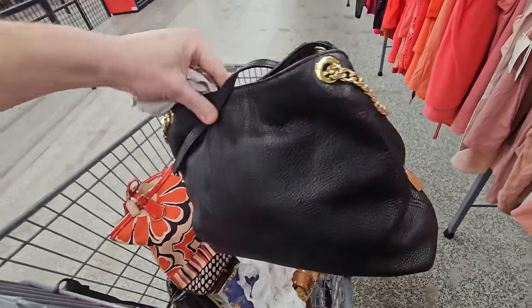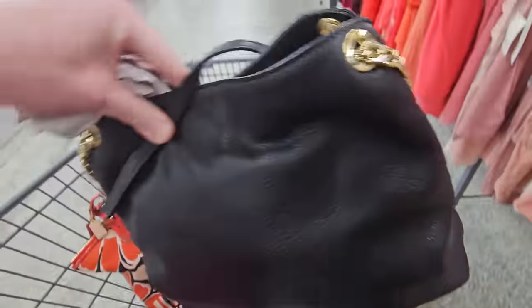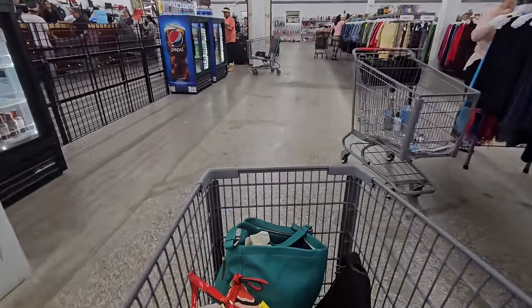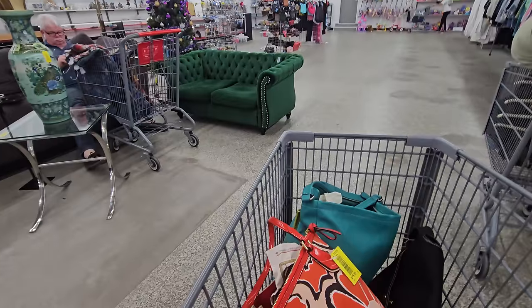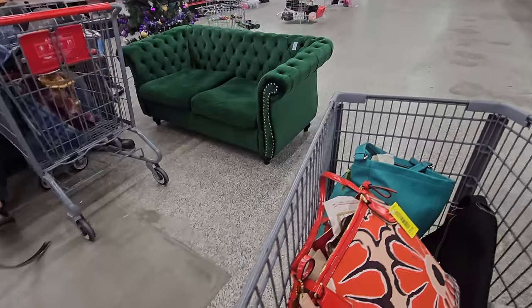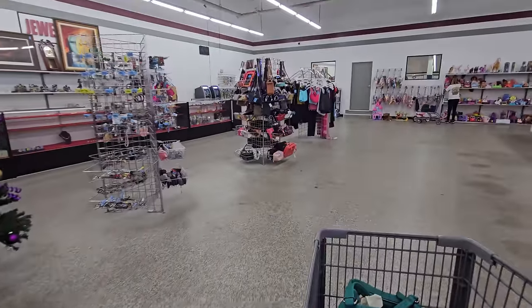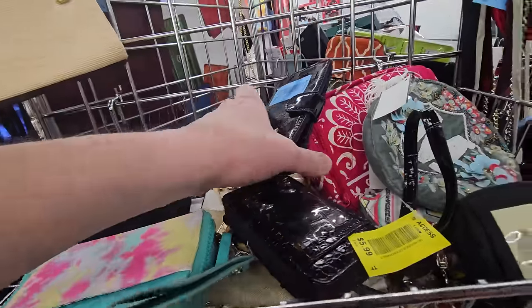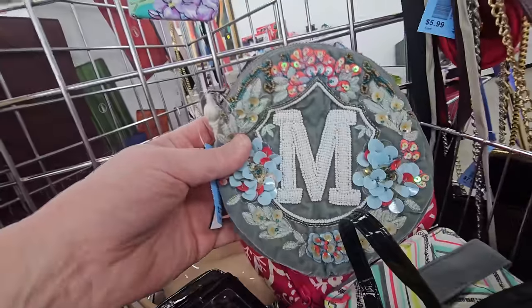The inside's in good condition. Michael Kors. Let's go check the jewelry up front. It's only 5 minutes in and there are about seven potential purses in that cute music box. Look at this green couch, y'all. $249.